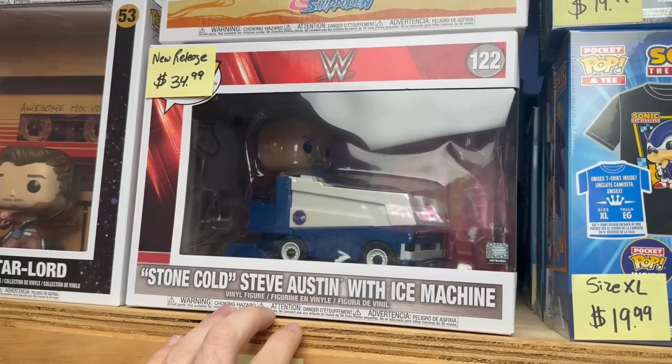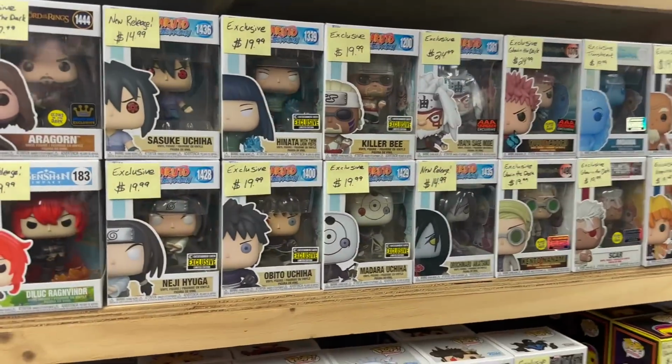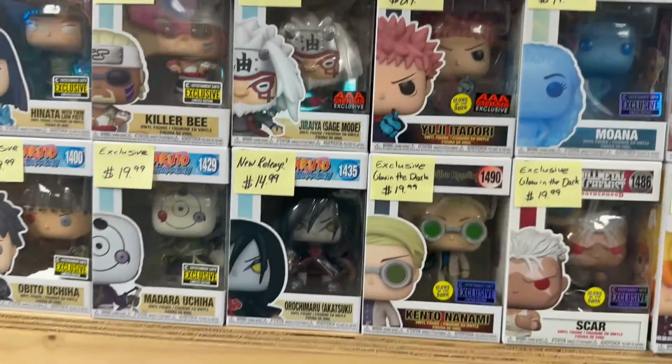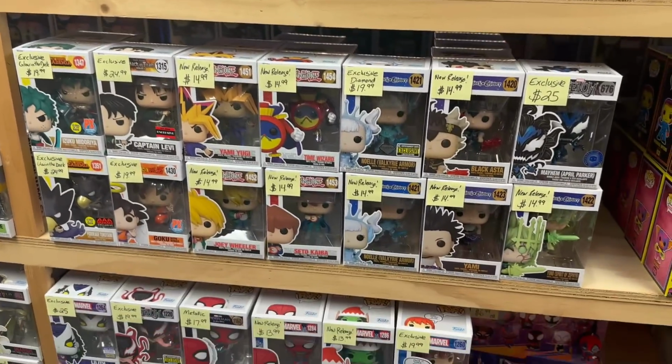And I really hope they make an NHL Zamboni pop at some point, because I'll definitely need that for my collection. Over here we have some Naruto pops. These are all really cool. You got Killer Bee right here. Let me see if there's any other ones I can pronounce without people getting upset at me.